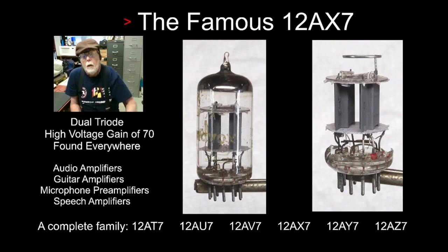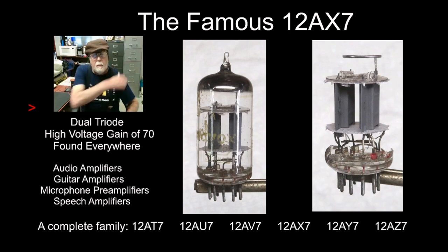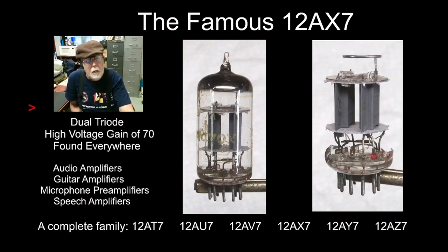12AX7. This is in virtually every guitar tube amp out there. And if you've got a classic radio, like a Viking Ranger, the speech amplifier in most tube transceivers and transmitters is a 12AX7, which means if you're operating your vintage rig on sideband, the signal from your microphone is going right into this tube, okay?